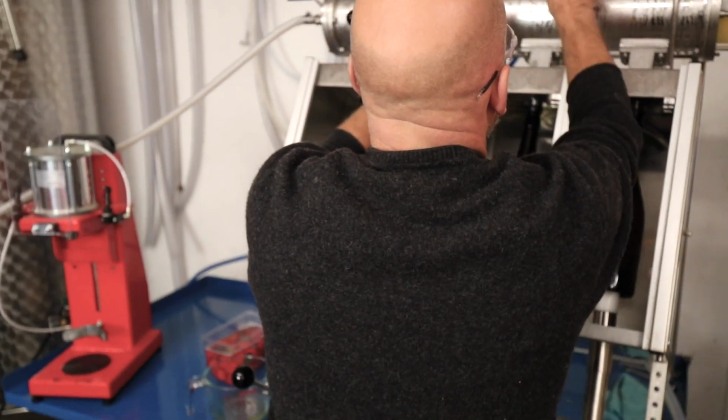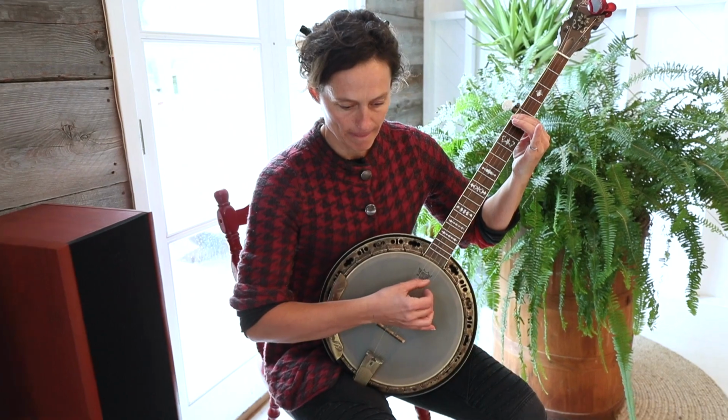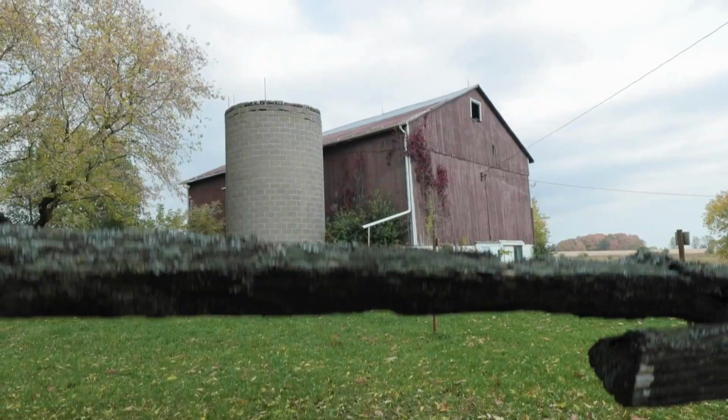So people often ask us why we're called Banjo Cider, and the origins of that is really that both Patty and I at the same time started new hobbies. I started cider making as a hobbyist, and then Patty at the same time started learning banjo. So hence the origin of the name Banjo Cider. It's also a bit of a nod to the time when cider would have been super popular around here. We live on a really old farm property, so the buildings would have been built in the mid 1850s, the oldest ones. So we'll show you some of our products over here.